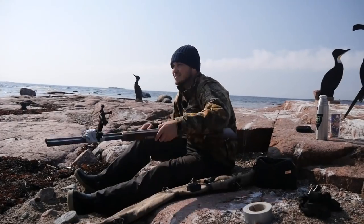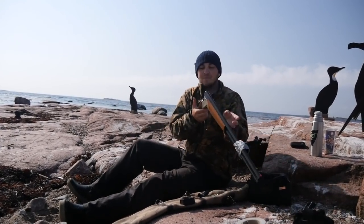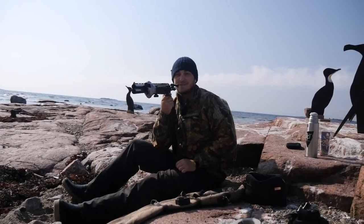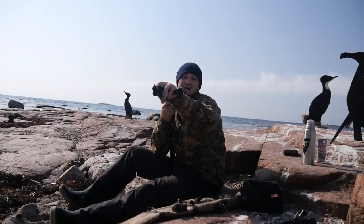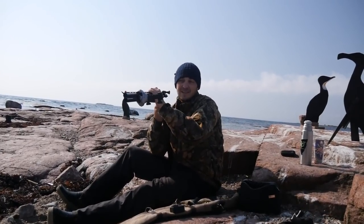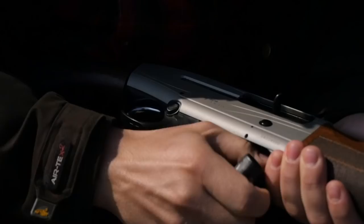Yeah. So I'm using a regular shotgun. I have to empty this one at first. But as you can see, we are no hunt photographers. We duct taped this to the gun. And hopefully it looks pretty good.